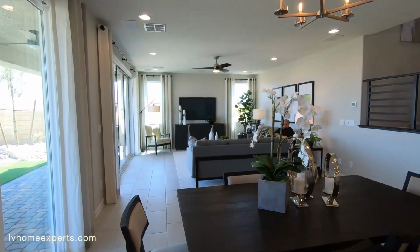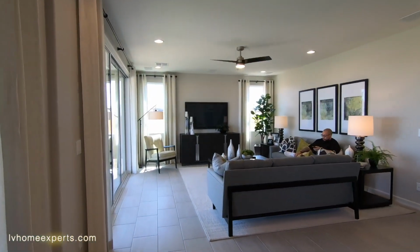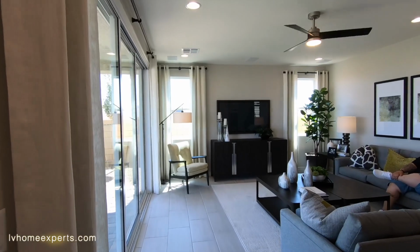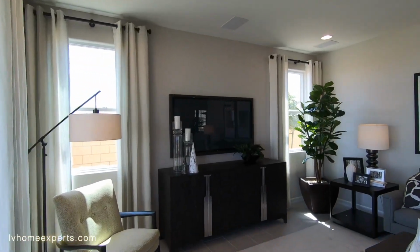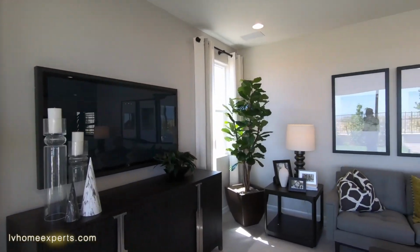So let's come down here, see what we got. So this is going to be your living room. On this model, looks like they do have the surround sound, the 5.0.